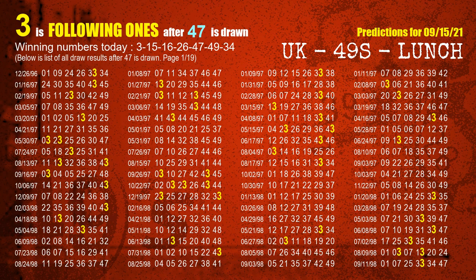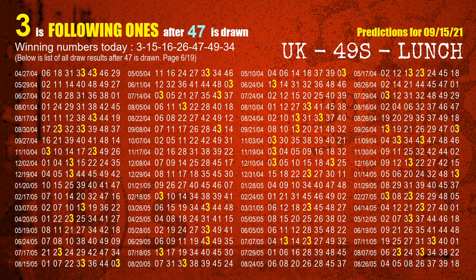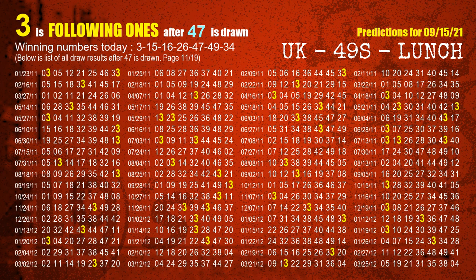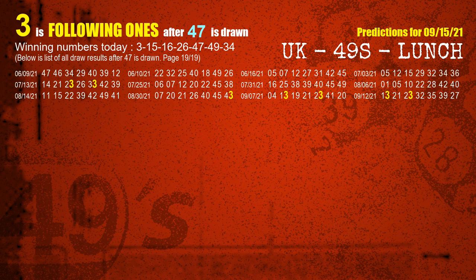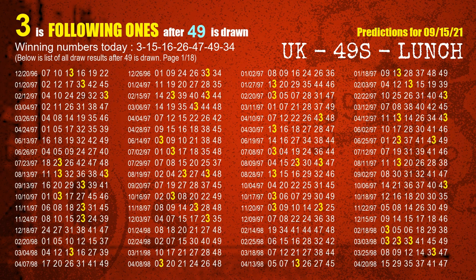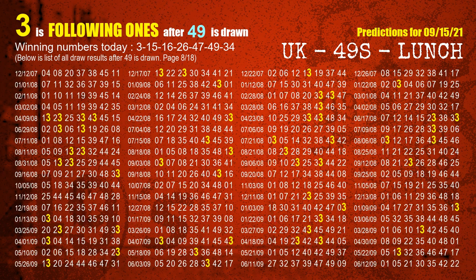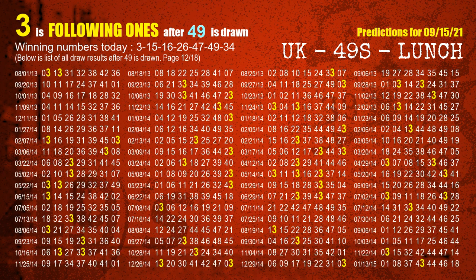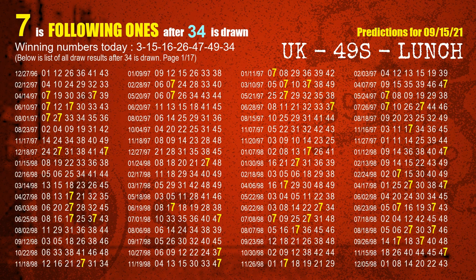The fifth winning number is 47. The most frequently following units digit is 3, when 47 is the winning number in last draw. The sixth winning number is 49. The most frequently following units digit is 3, when 49 is the winning number in last draw. The booster winning number is 34. The most frequently following units digit is 7, when 34 is the winning number in last draw.